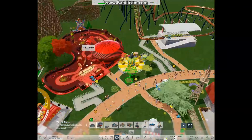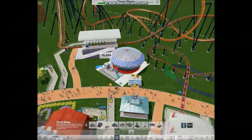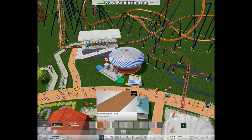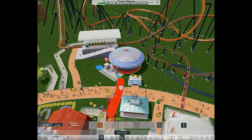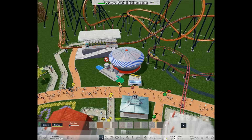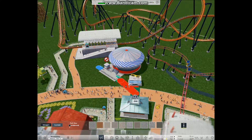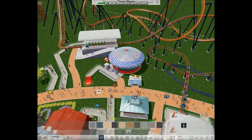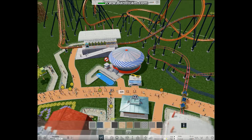Because just the way that you go up that lift hill, then you dive down in that valley into the tunnel, you're just flying through the woods. Then you go up that second lift hill into that giant helix through the tunnel, then back out, then back into the tunnel. Then you go flying back up into the brake run. To me, that is just one of the coolest coasters I think I've ever ridden.